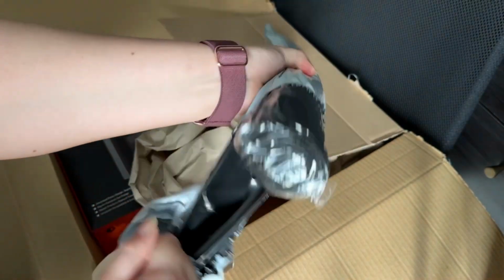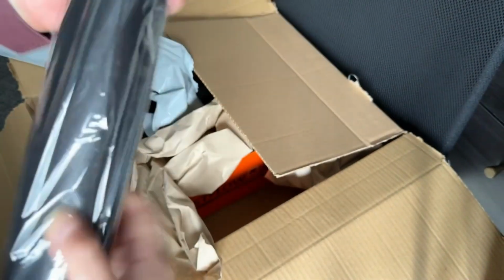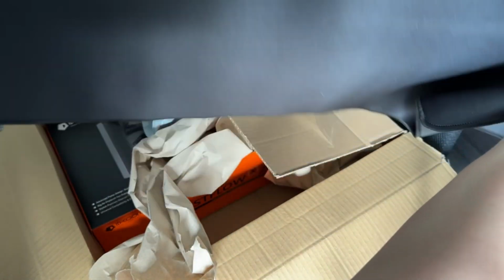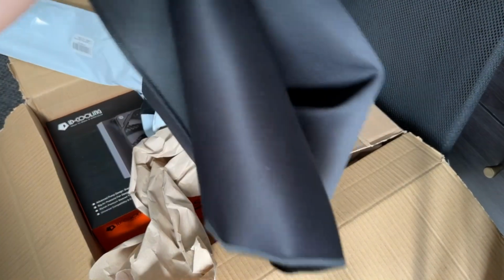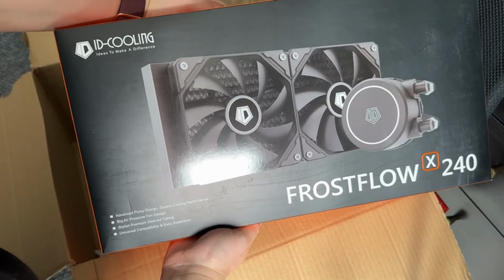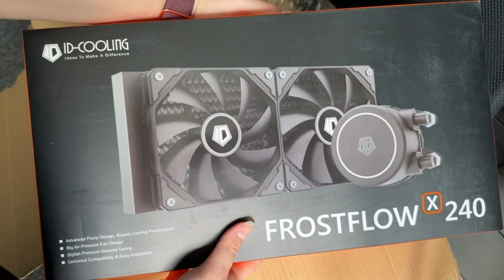What is this? Ah, mouse mat. I haven't decided which one's going in here or which one's going in the other room. I can't even fit it all on the screen. But it's just your basic, you know, black long mouse mat. And then this is the CPU cooler I went with. Nothing pretty, I just want it to work.